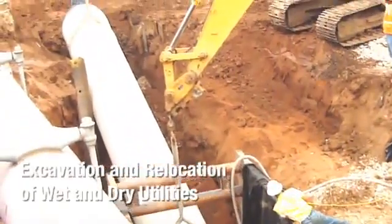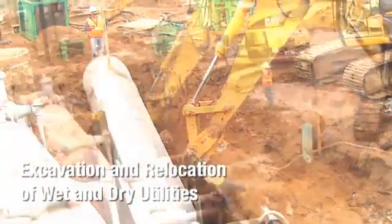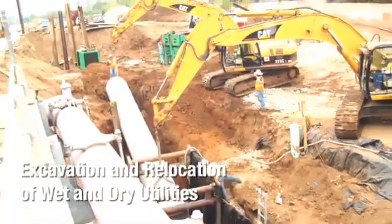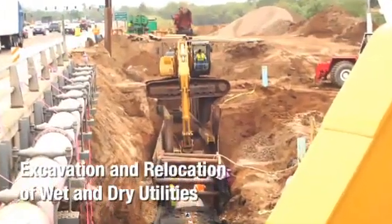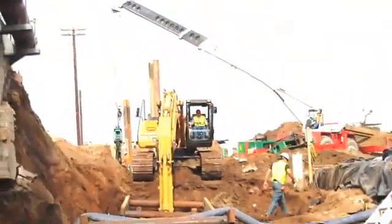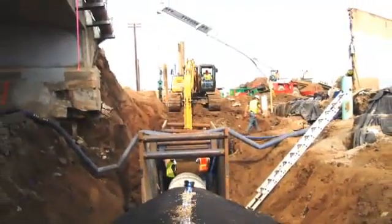There were wet and dry utilities from 10 providers. There was extensive coordination involved. The city of El Cajon here has their trunk sewer going through the channel. Padre Dam Municipal Water District has a lot of their major lines in Mission Gorge Road. So there was extensive utility coordination that had to take place for this project.